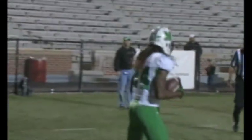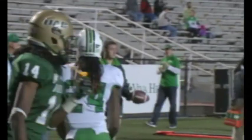Pistol backfield. Cato takes the snap, fakes the handoff, and rolls right again. Nobody's open. And right before the line of scrimmage, fires a strike for a touchdown to Jazz King. The Blazers came up toward Cato and left Jazz King alone in the end zone.